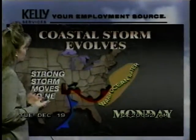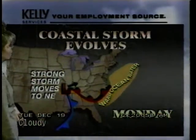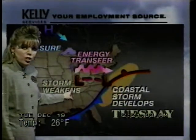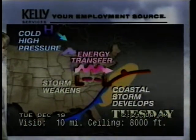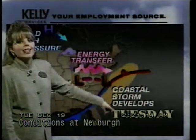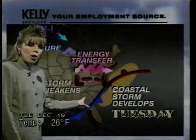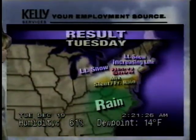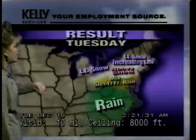In other words, Monday, this was the scenario. The low was starting to move on towards the east and off the shoreline. By Tuesday, we're going to see a coastal storm develop. As this area of low pressure weakens, this one will intensify because the energy will be transferred. And anytime you have an area of low pressure over the waters, you've got problems because an area of low pressure has a counterclockwise rotation. So that's going to take the moisture off of the Atlantic and spew it right on top of you in the mid-Atlantic states. And the result will be some snow, could be heavy at times, possibly sleet and freezing rain, and just plain old heavy rain to the south of that.